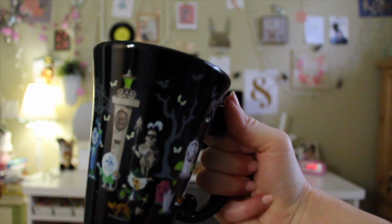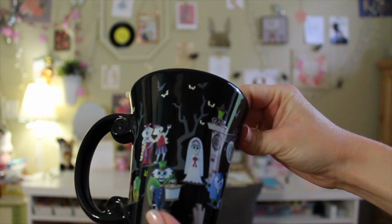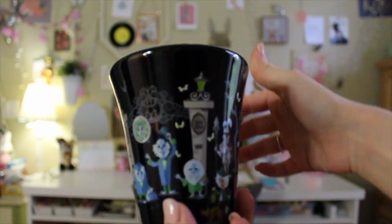So all of the old stuff ended up going to the outlet, and my husband and I took advantage and picked up everything that we wanted. The first thing we picked up, and actually the first thing I put in our basket, was this mug, and it has all of the characters from the ride on it, kind of in the sequence you would see them in the ride. And it's a really cute design, really cute art style.